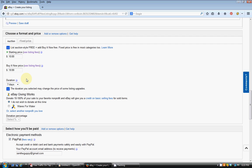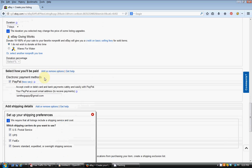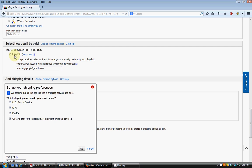Now they give you an option here to donate some of your percentage of your sales. Just leave it at I do not wish to donate. If you do, you can put a percentage. And again, select how you'll be paid. PayPal is the default. Now, if you want to accept credit cards and debit cards, you can do that, but you're better off just sticking with PayPal. You've got your PayPal email in there.